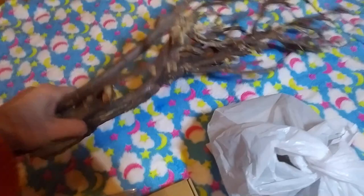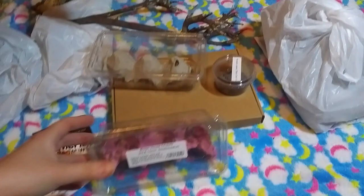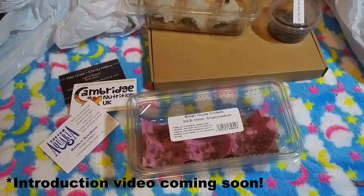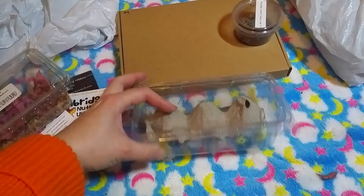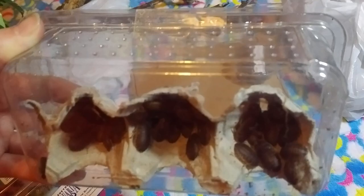I got some sticks, because you always gotta have some sticks. Useful to have sticks. Sticks are good. They're good sticks. Just got some little tiny crickets for my quails and my marbled salamander. And I got some dubia roaches, little dubias for Banana, my leopard gecko. Delicious.